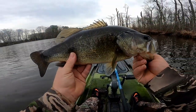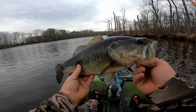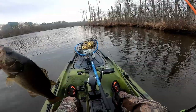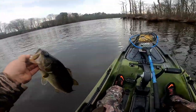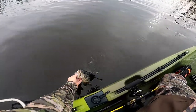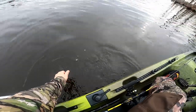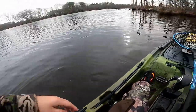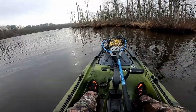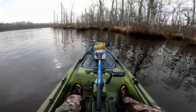One more look at him, I'll let him go. It's nice to see bass down here. The snakeheads are really making it hard for these guys. There he goes. All right. Yeah, we got the skunk out of the yak.